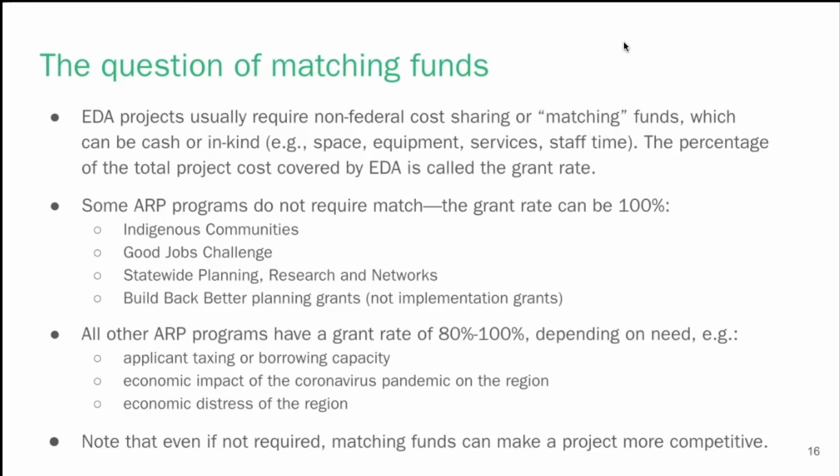Another sort of logistical concern with EDA funding is matching funds. This has been a barrier for a lot of communities in the past with EDA funding, because a lot of EDA opportunities, especially the national ones, have required one-to-one match, local non-federal match, which means that half of the money comes from the local community and half of the money comes from EDA. And that can be a really big barrier.